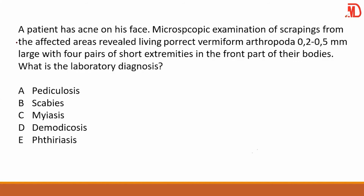A patient with acne on his face. Microscopic examination of the scrapings from the affected area revealed living vermiform arthropods with 4 pairs of short extremities in the front part of their bodies. What lab diagnosis are you looking for? This person has acne on his face, so it has to do with the skin.